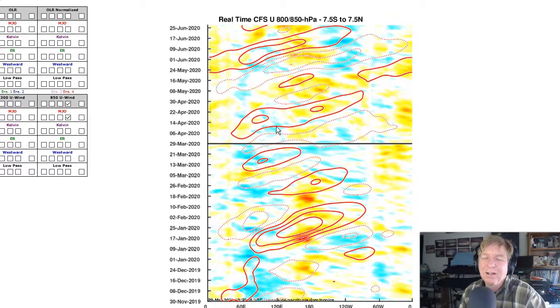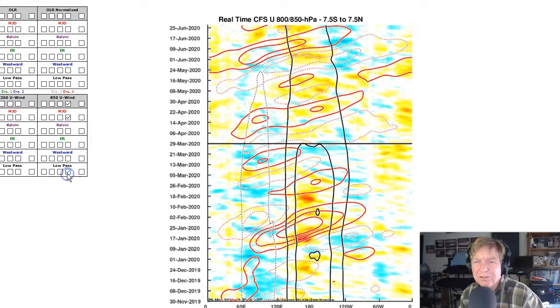And even all the other data suggests this kind of pattern in the ocean where we're not into La Nina, we're not into El Nino, we're just somewhere in between and just muddling along. All right, let's overlay the low-pass filter here, and that helps explain some of it.